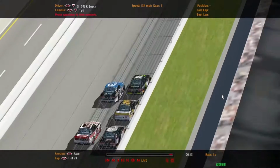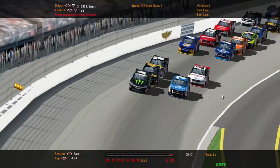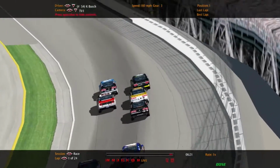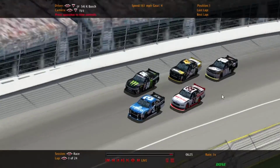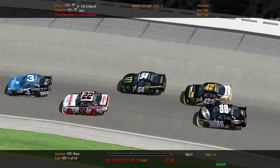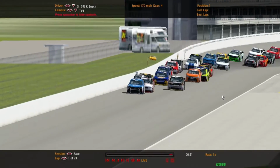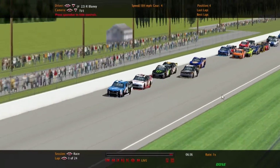54 Kyle Busch has a nice run on the outside of the 3 of Ty Dillon. Busch has help drafting from the 42 of Kyle Larson. Blaney and Harvick to the back bumper as they get through turn 1 and 2. The inside line prevails for the number 3 and the number 22. Ty Dillon out in front of Ryan Blaney.